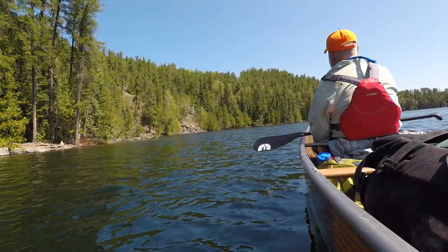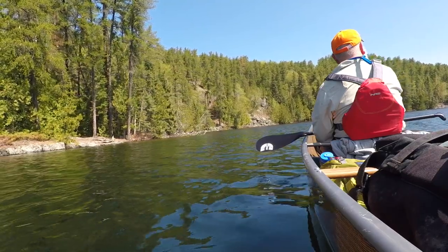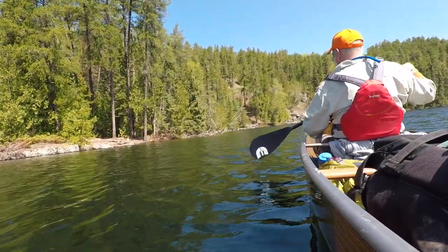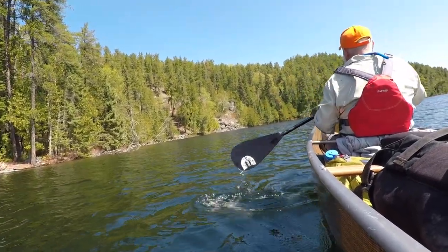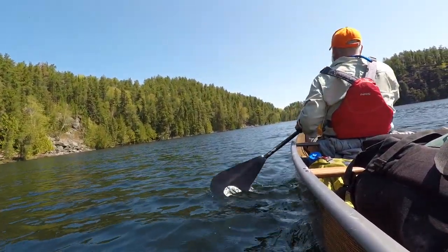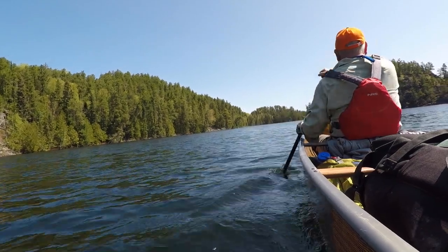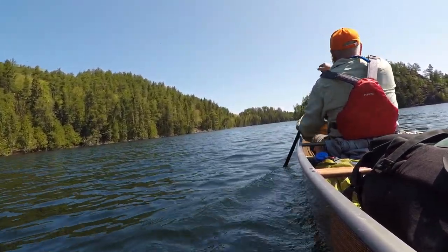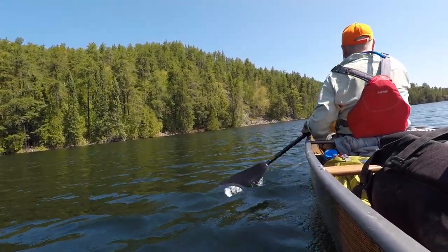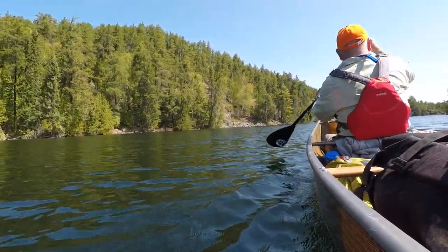You can see better than I can. You can't though. It's on the other side of that big hill over there. Let's go down a little bit. We'll see. Those people in front of us were probably at a campsite in front of us, but we didn't see them this morning, so I would doubt that they would stop there.